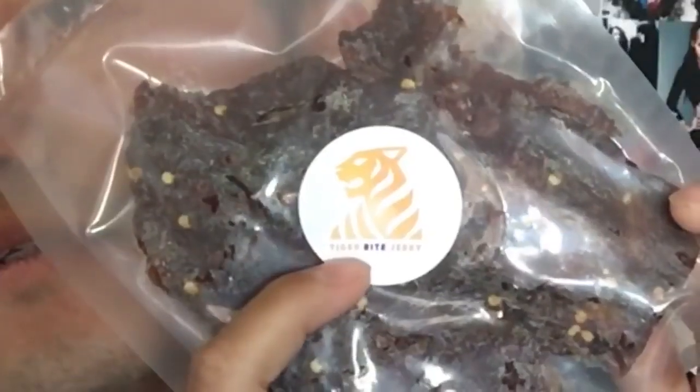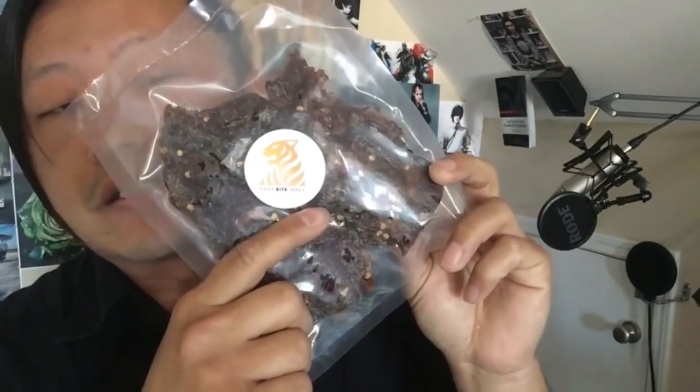Then from the Midwest, I got Tigerbite Jerky. There you go. Tigerbite Jerky, which translates into our language as Jata. The Jata beef jerky. This is from the Midwest, I believe Minnesota. Doesn't have any ingredients on here.